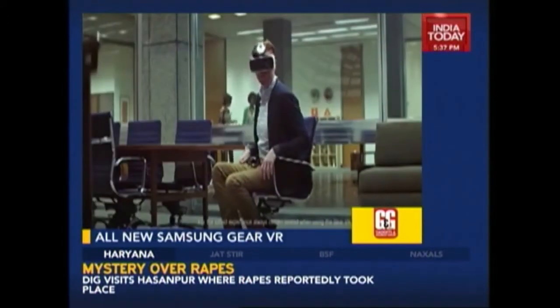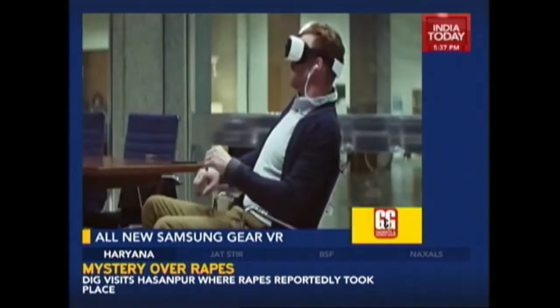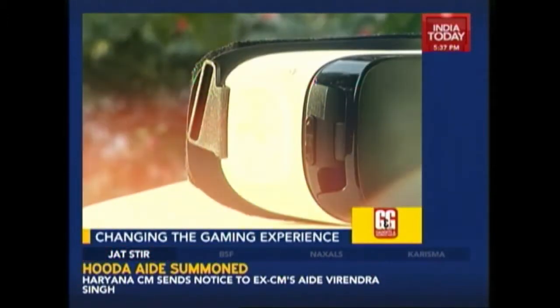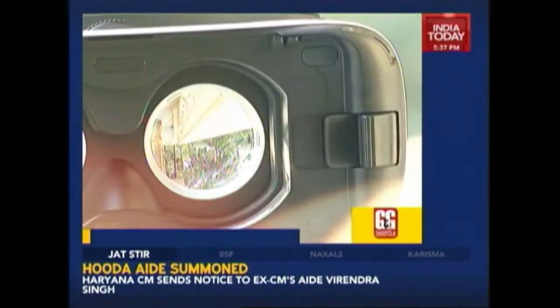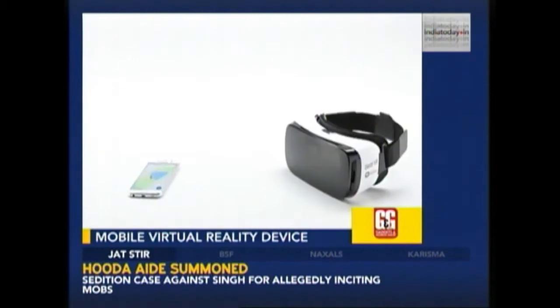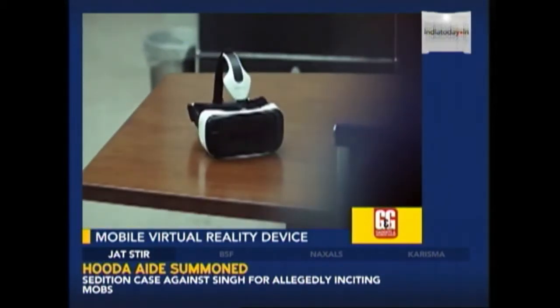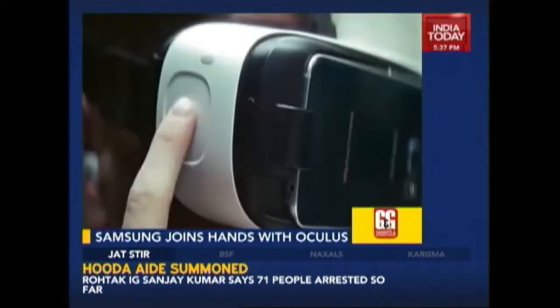Virtual reality has finally gone mainstream, and there's no better way to get started than with the new Samsung Gear VR. It is a mobile virtual reality device developed by Samsung Electronics in collaboration with Oculus VR and offers a wide range of VR apps and games to choose from.